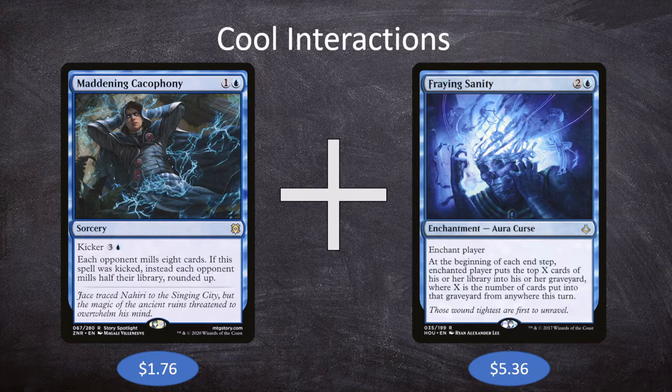So Fraying Sanity, definitely an all-star in this deck. And Maddening Cacophony, again, a personal favorite of mine. If you haven't seen our kicker video, Maddening Cacophony played a phenomenal part in that as well. So I highly recommend you check that out.